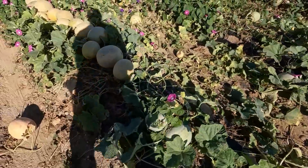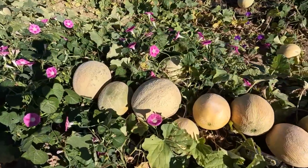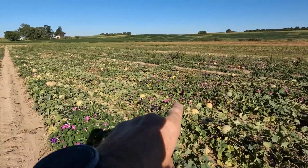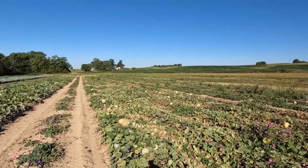We got a nice little row of them right there. Still got a few of some decent size, but a lot of these out here that you see are overripe, rotten, or still green. We still will have one more pick on Friday or Monday. And then cantaloupe season will be over. All right, I'm gonna get a count on these, and then I'm taking you out to a new patch in this field to pick something new that you have not seen on our farm yet this year.